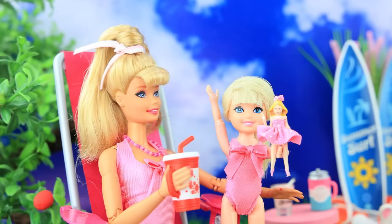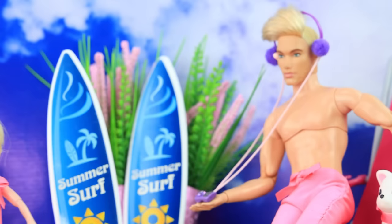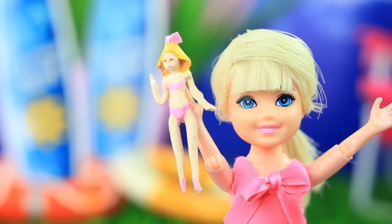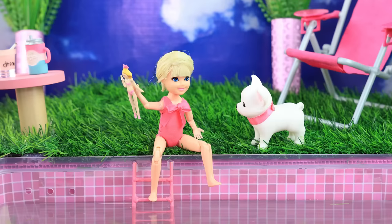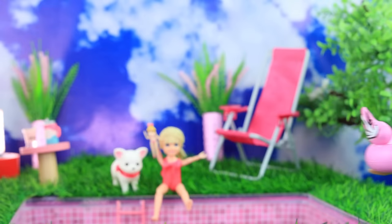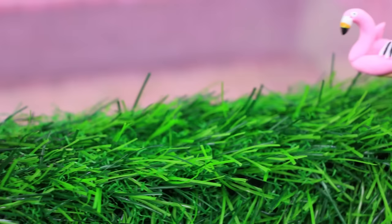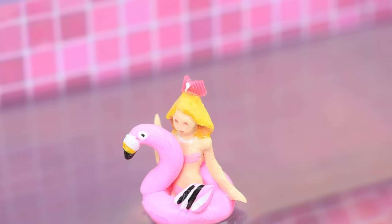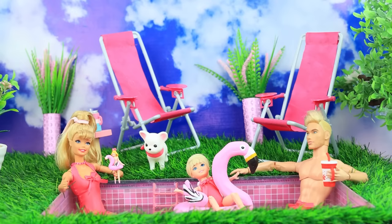Family is relaxing by the pool. Ken dances to the music. Dad, I need a swimming circle. Whatever you like. I want a beautiful one for myself and Barbie. Sweetie, will you help? Mm-hmm. Of course. Skippy plays with a dog and a doll. Look what I have. Yeah! Is there a circle for my doll? Mm-hmm. Ken took care of everything. Oh, thank you, Daddy. Woo. Girl and her doll swim happily in the pool. Great family vacation.